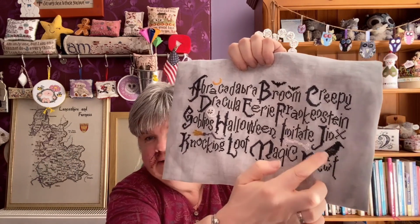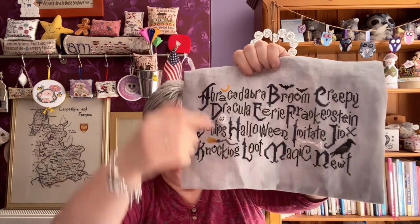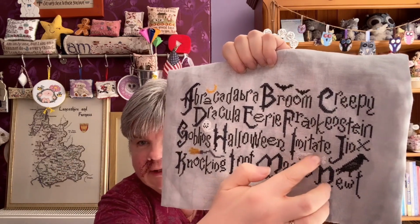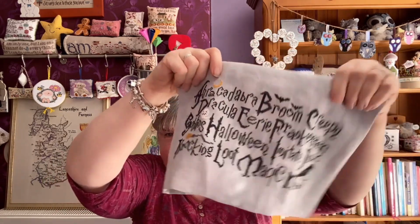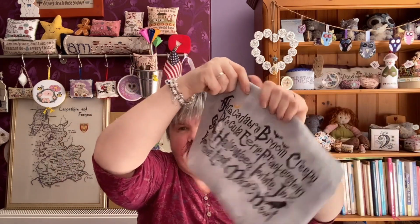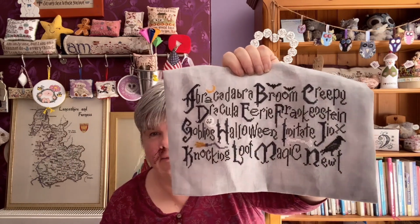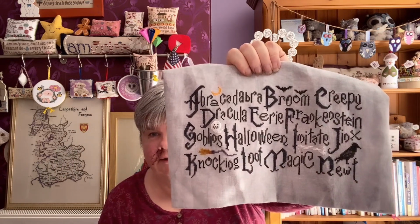So basically I know I stitched this bird. I did the word newt. I think that's what I might have done. Is that white? Yeah, I think I did this white. I'm not sure. I might have done that as well. Because I know I showed it a while ago, and all I'd done was the letter N on newt, and then I managed to get some more time on it. So yeah, so there you go. That's Halloween Sampler by Cottage Garden Samplings. So that's all my WIPs.